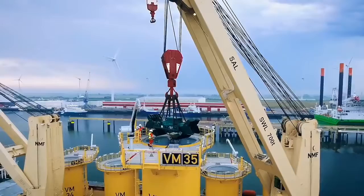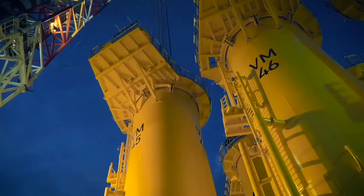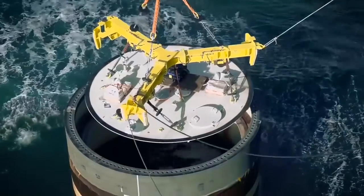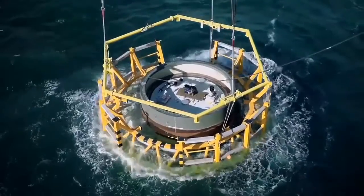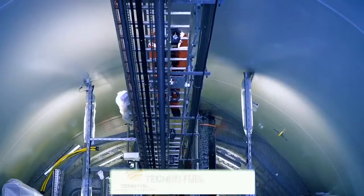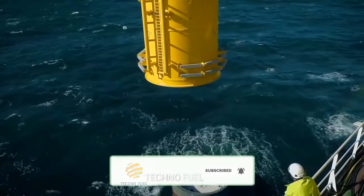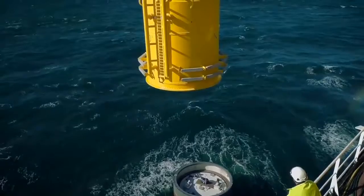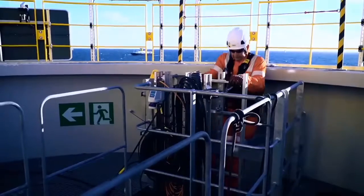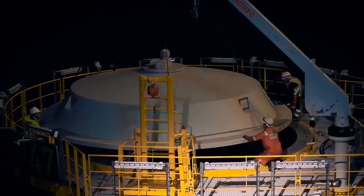Despite this, the whole process was completed in 23 months. The specialists managed to finish the construction 4 months ahead of schedule. The cost of the construction is estimated at almost €1 billion. There are 67 turbines located on a 51 square kilometer area. The energy they generate is enough for 400,000 households.